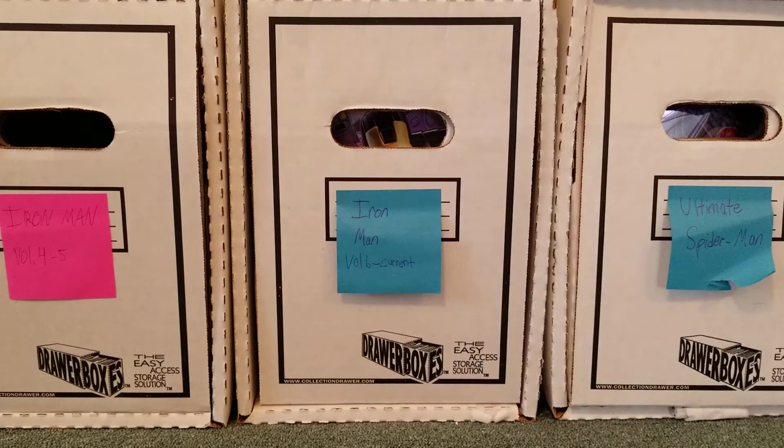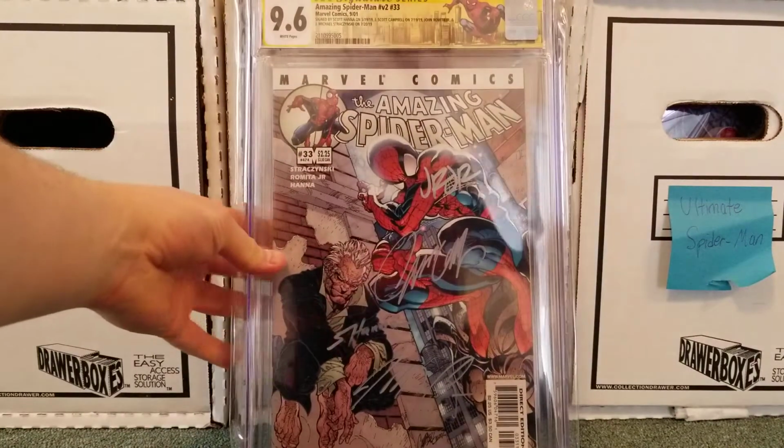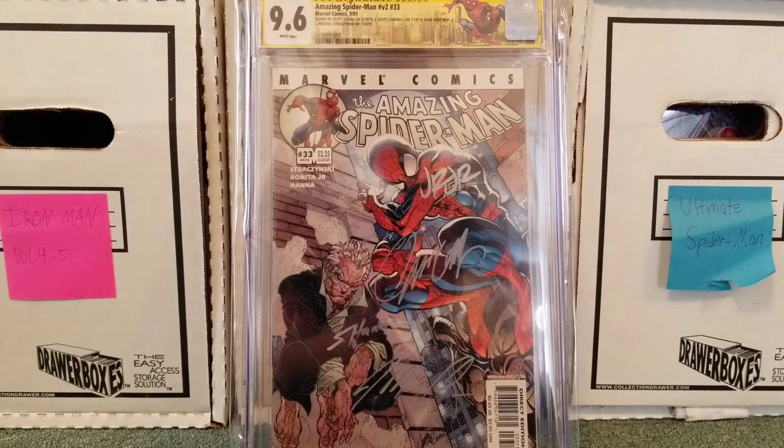Okay, now these next 3 books, I had also won on Comic Link for about $120 to $150 for each of them. I got these so long ago, like in September, and I just never showed you guys, so I dug them back out. This is Amazing Spider-Man 33, J. Scott Campbell cover.